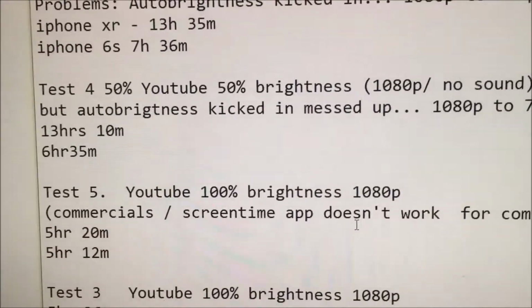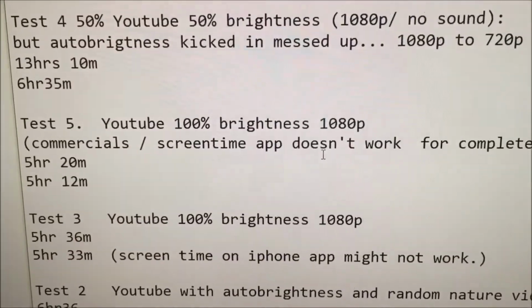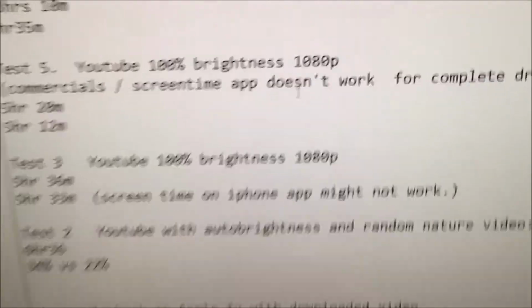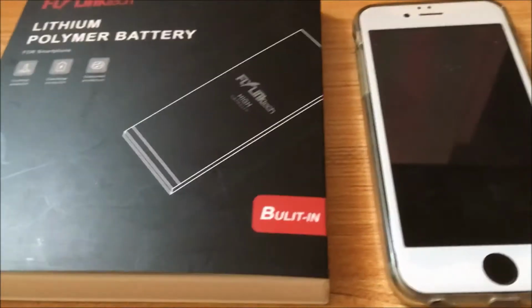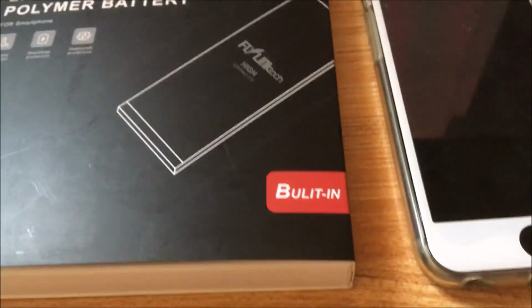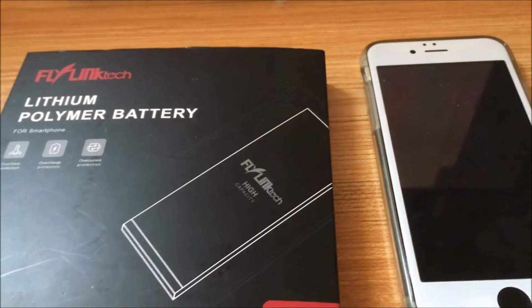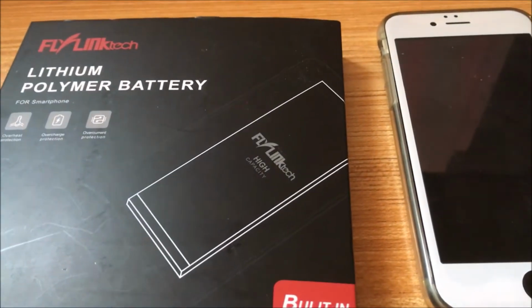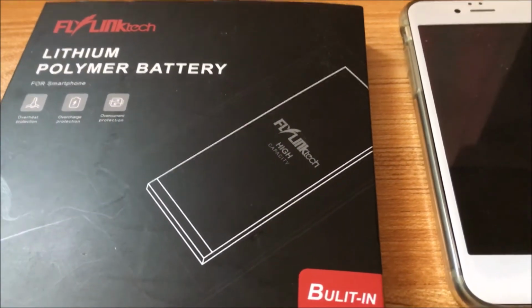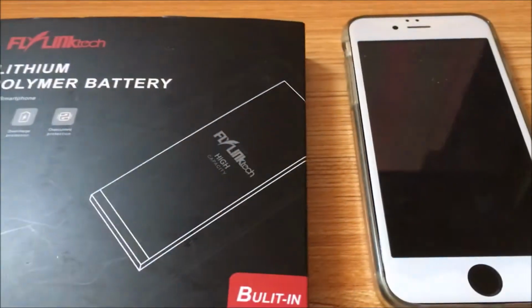I ran this just 3 times, very similar results. And so the one thing I can say about this battery is it does seem to outperform the stock battery of 1700 milliamp hours. So you don't have to buy this battery, but there are other aftermarket high capacity batteries around 2300 milliamps for the 6S.